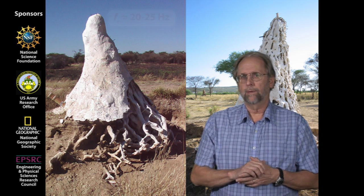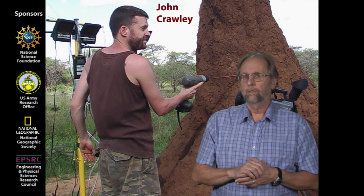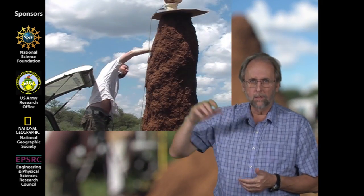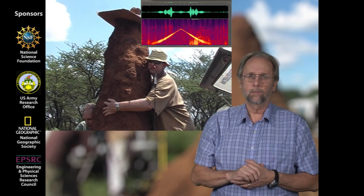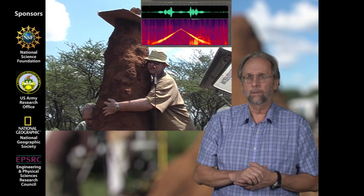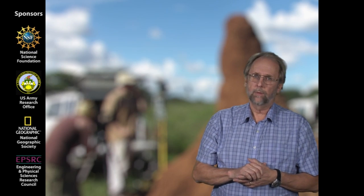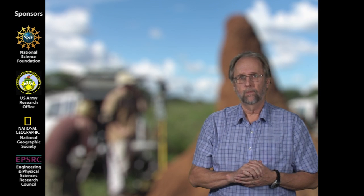We know, in fact, that the mound has a resonant frequency. We employed a sound engineer, John Crowley, to come to our site in Namibia to measure this. To do so, he put a speaker on the top of the mound and found that the mound resonates strongly when the speaker is driven at a frequency of 20 to 30 hertz. This suggests another form of mixing, called variously acoustic mixing or Rayleigh mixing.